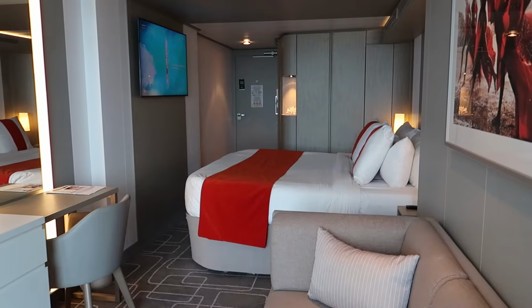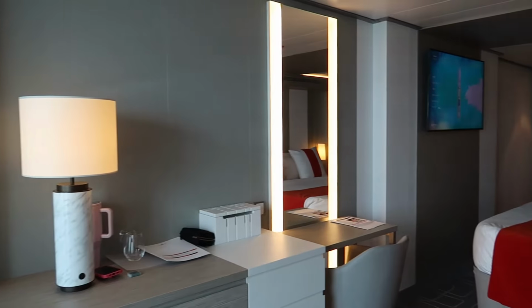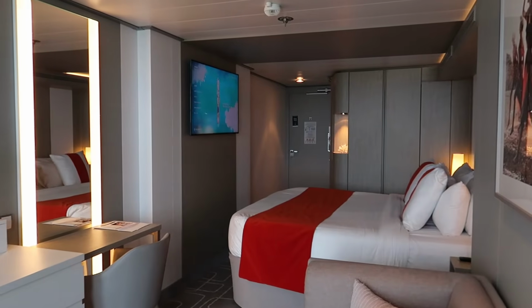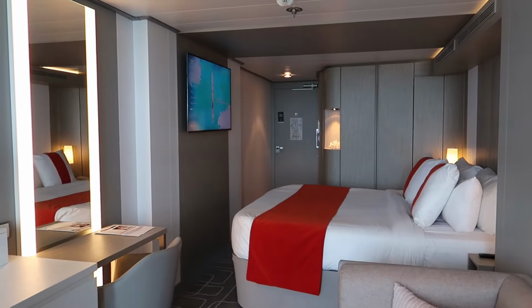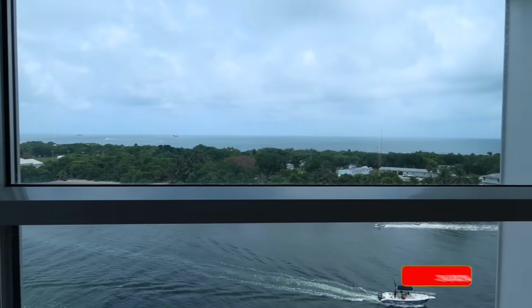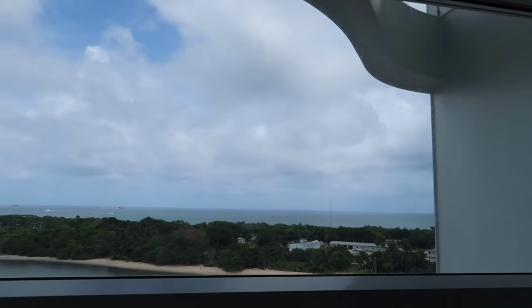Before we get started, I just wanted to mention that Drew is here with us and he's going to help me point out some things around the room. So let's get started. We're going to start at the very front of the room at the door, and we'll work our way through from the entrance to the veranda, and I'll show you the view that we get from our room and what the veranda has to offer here.